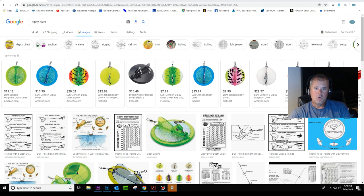Let me just talk about past years that we've gone up there. We would catch a couple of lake trout every year we went up there. I think the first year we didn't catch any. The second year, we caught maybe six or seven, and then maybe two or three each year after that.